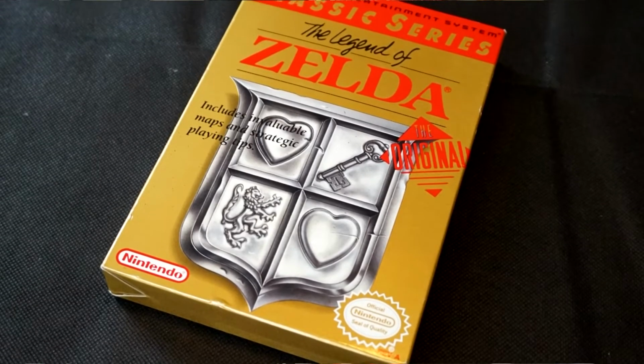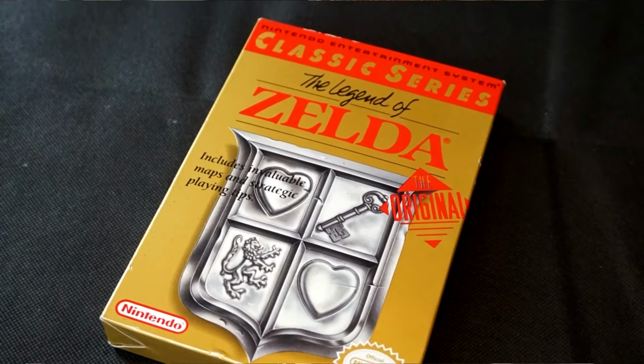So the box is in pretty good condition. I really like this. This was a mail call. This is not something you usually see over here in Japan or in Tokyo. You do not see boxed NES games. I'm not saying you can't find them, but it is not something you see often at all. So wow, look at that.